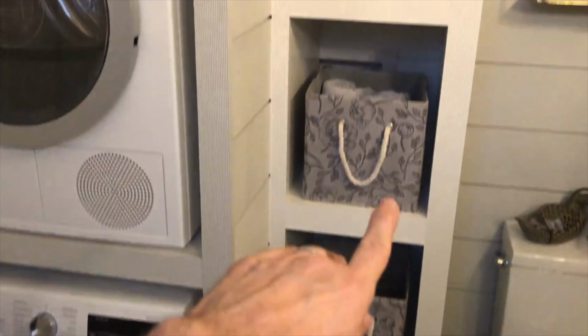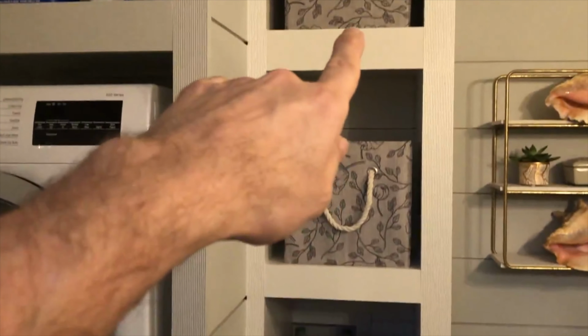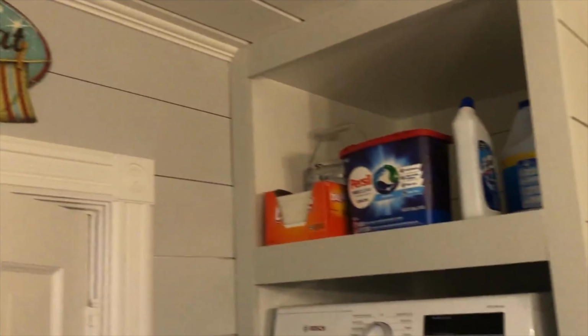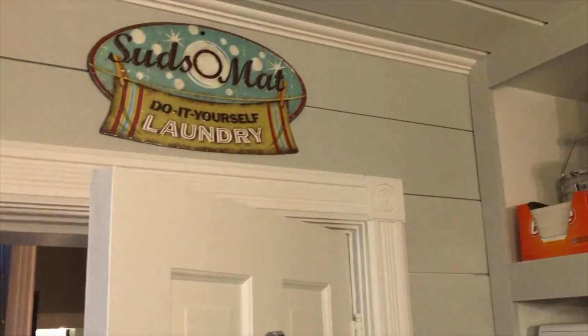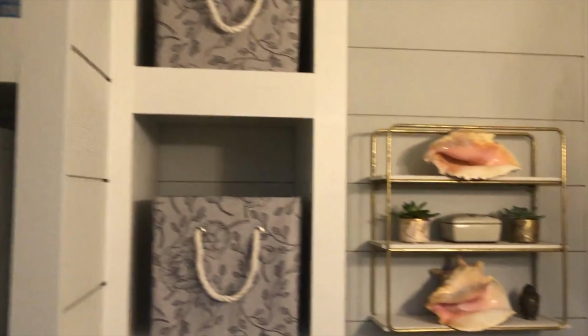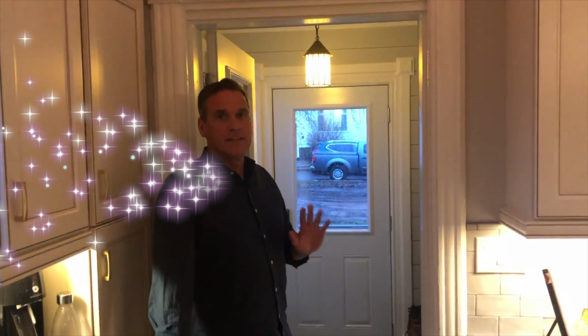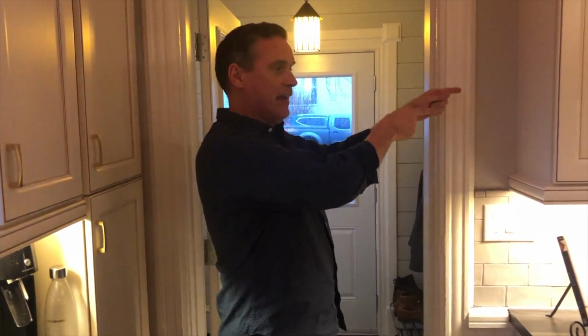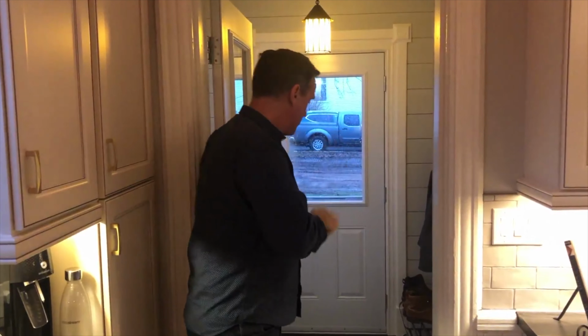So, and then of course in here you got all your toiletries and other beautiful things, and your laundry detergents. Yeah, laundry, do it yourself. It's us, unfortunately, that has to do with that. But yeah, big change from what it was before. So yeah, great results. Now the other bigger change in the house, besides the kitchen and the laundry room slash bathroom or half bathroom, was this mudroom.